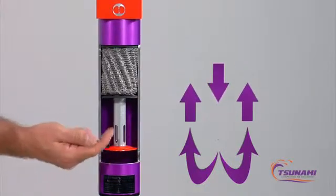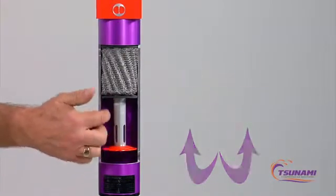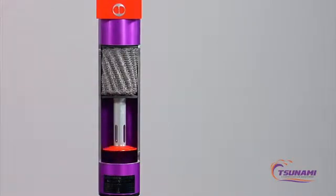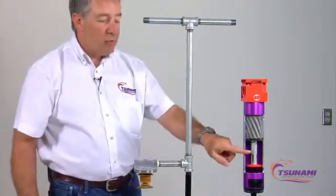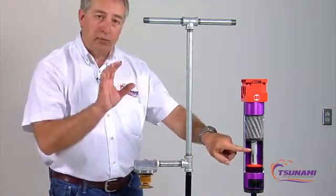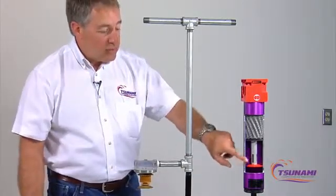Most of the particulate and liquids are driven down past here, down to the drain sump, where the automatic drain takes it out. What we do is when we switch direction, if you look here, the area here is much larger than the area inside this tube. So we immediately slow the velocity down. Well, it's very hard for liquid to stay entrained in an airstream that's moving very slow. So the liquids generally stay down here.